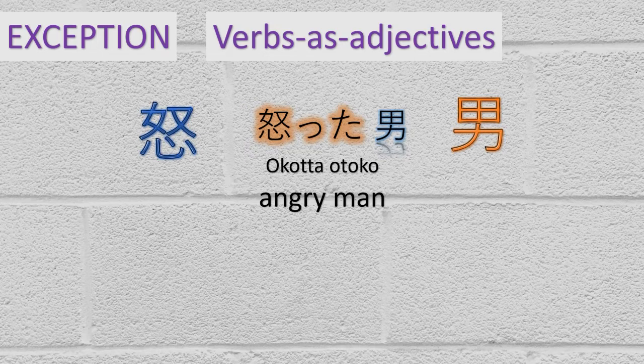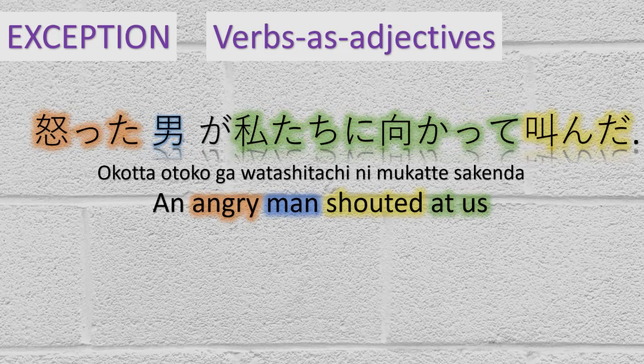It does not end with i or na. It does not fall under the rule of na adjective or I adjective. It is a set of different rules. So here, okotta otoko means angry man. Okay? So it is a verb treated as adjective. Okotta otoko ga watashi tachi ni mukatte sakenda. An angry man shouted at us.